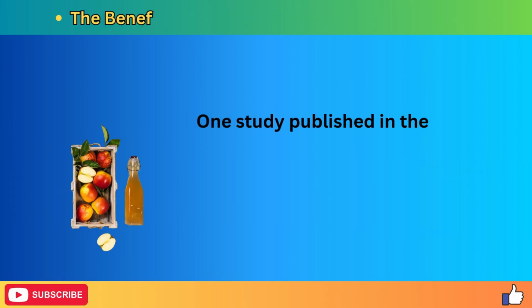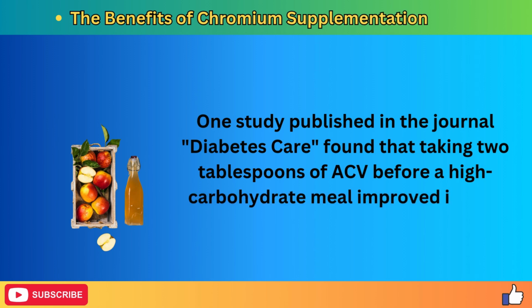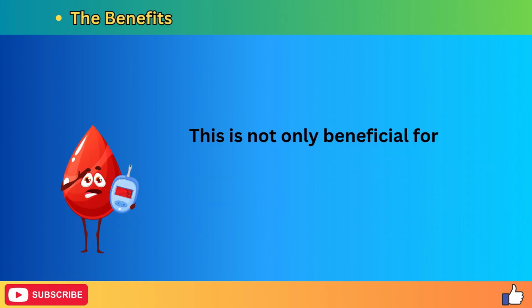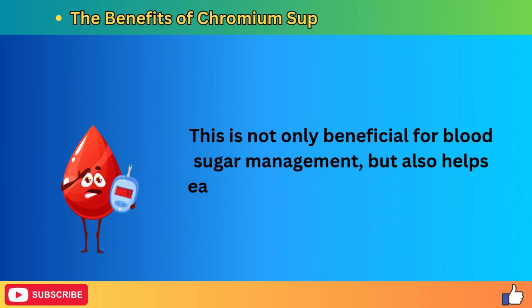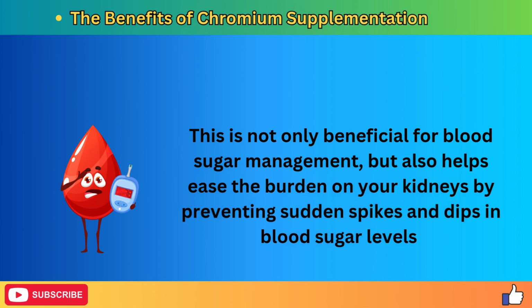One study published in the journal Diabetes Care found that taking 2 tablespoons of ACV before a high-carbohydrate meal improved insulin sensitivity by up to 34% in people with insulin resistance. This is not only beneficial for blood sugar management, but also helps ease the burden on your kidneys by preventing sudden spikes and dips in blood sugar levels.